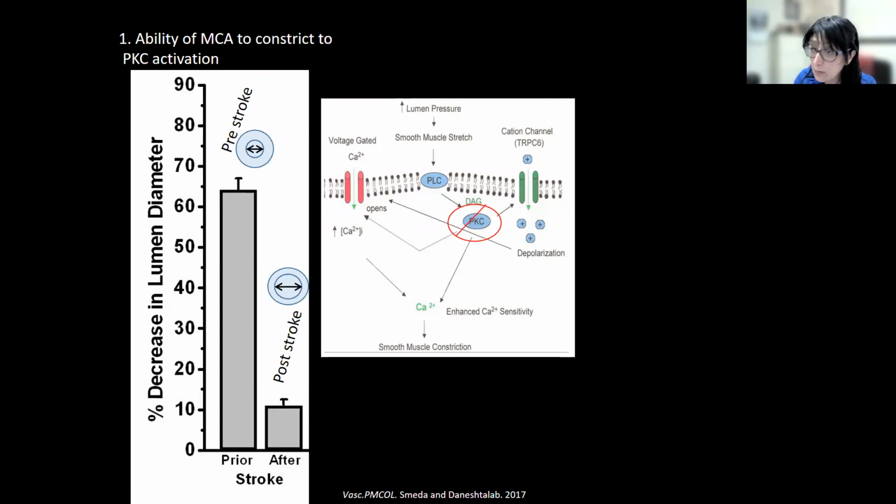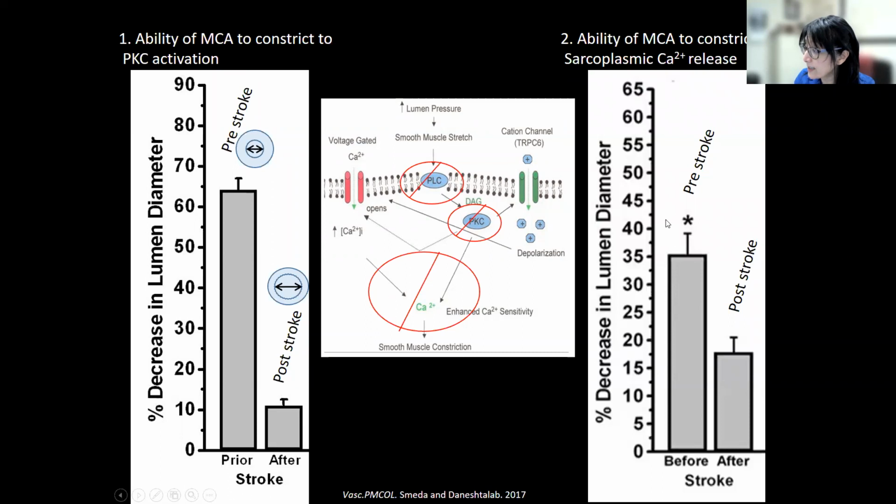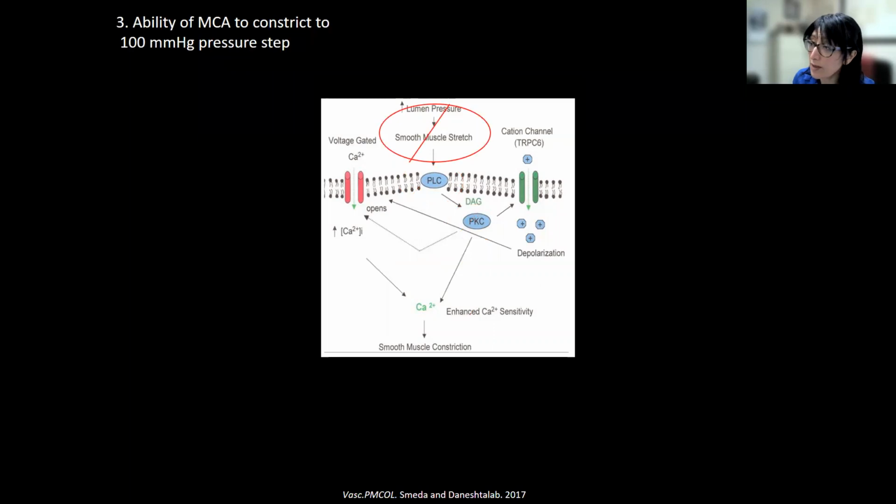When we take a look at the ability of the MCA to constrict to sarcoplasmic calcium release, which is a response in this case to vasopressin, we see a very similar result in the sense that the ability of the vessels to constrict in response to sarcoplasmic calcium release is also lost in the middle cerebral arteries after stroke itself. When you took a look at how the middle cerebral artery responds to a 100 millimeter mercury pressure step, that means when you increase the luminal pressure to 100 millimeters mercury, does the vessel respond and constrict to maintain a proper flow? That's how it autoregulates.